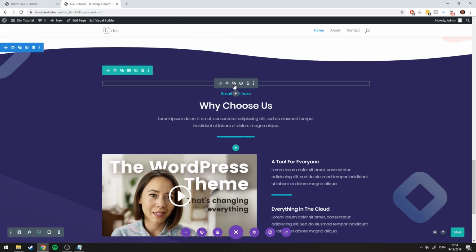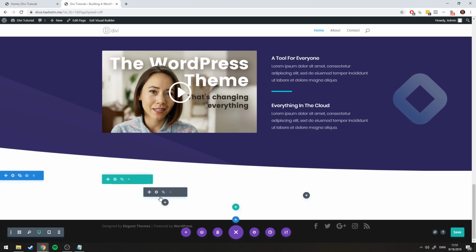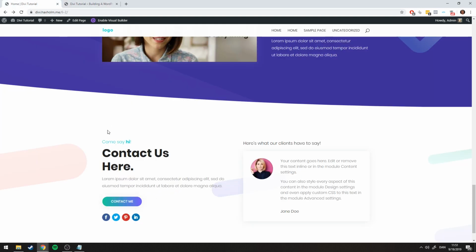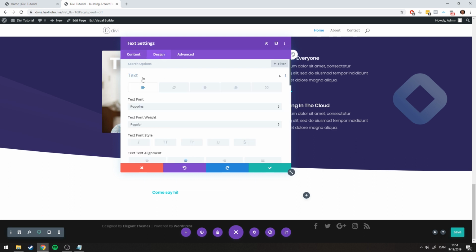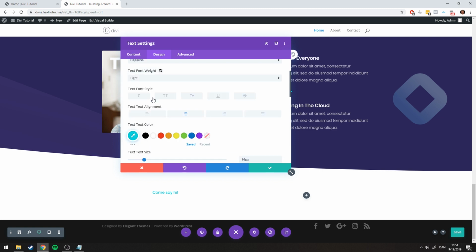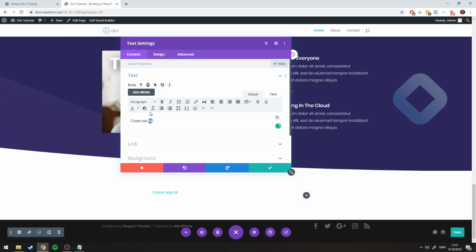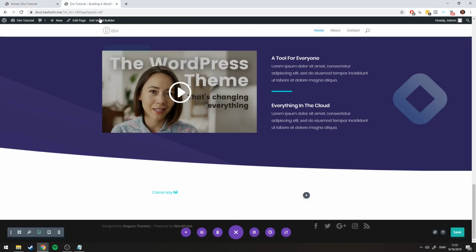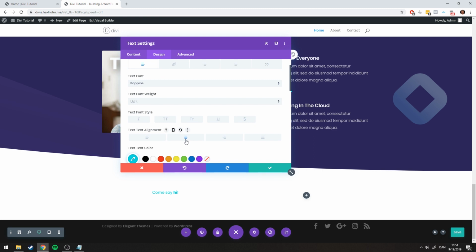First we need to duplicate this text, drag it down in here, and then change the styling on it. First off, come say hi. Now we need this text to be lightweight. So let's go to design, text, and text font weight, light. We want to highlight this specific word. So let's go back to text here and mark it and click on bold. Come say hi. Next up, we want to align this to the left. So let's see if we remove this here, we are indeed aligning it to the left.